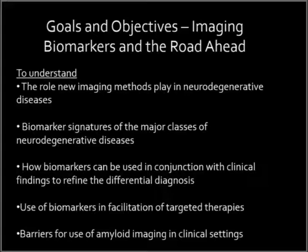So the overall goals of the session this morning, I thought we might start by reviewing that. These are to understand new imaging methods in neurodegenerative diseases, biomarker signatures for neurodegenerative diseases, and in particular focus on Alzheimer's disease, how biomarkers can be used in conjunction with clinical findings for differential diagnosis, use of biomarkers in targeted therapies, and barriers for use of amyloid imaging in clinical settings.